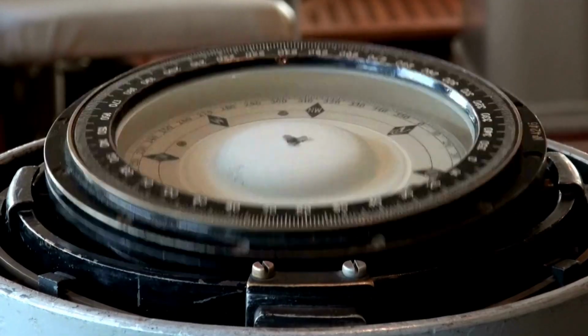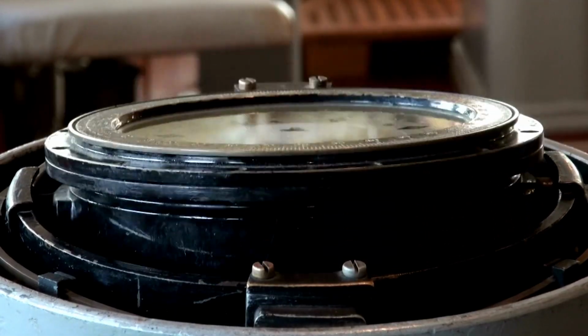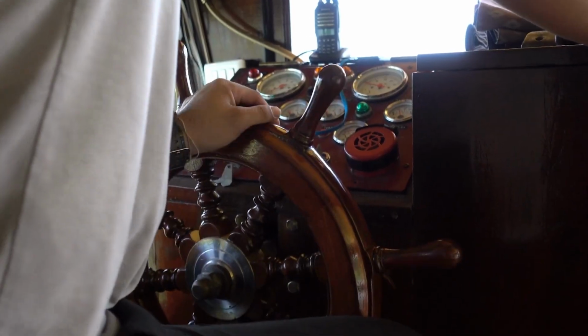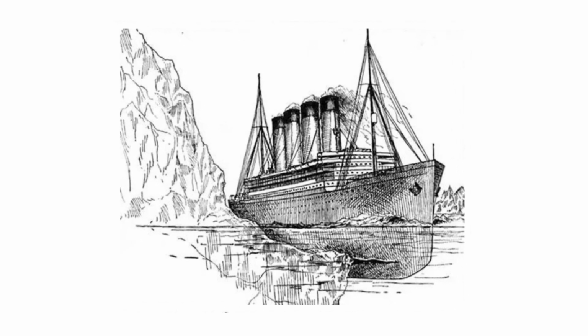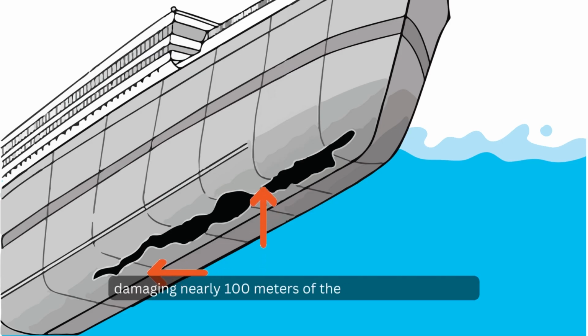starboard side. You see, the Titanic had a very short distance and little response time to avoid hitting the iceberg head-on. And so though the engines were immediately thrown into reverse and the rudder turned hard left, the Titanic sideswiped the iceberg, damaging nearly 100 meters of the right side of the hull above and below the waterline. The massive side impact caused enough damage to allow water to flood into 6 of the 16 major watertight compartments.